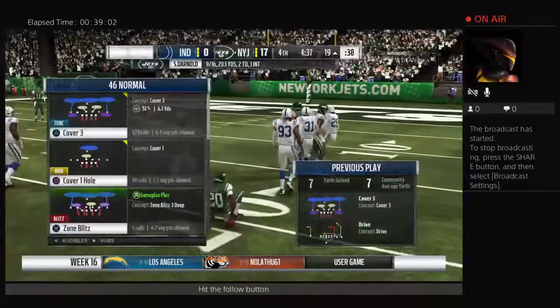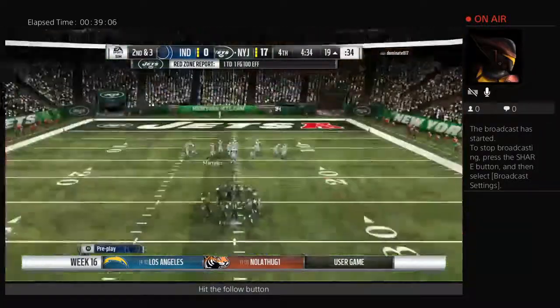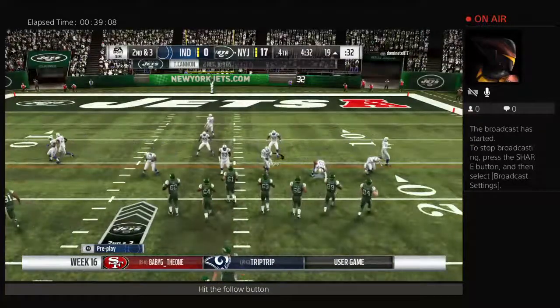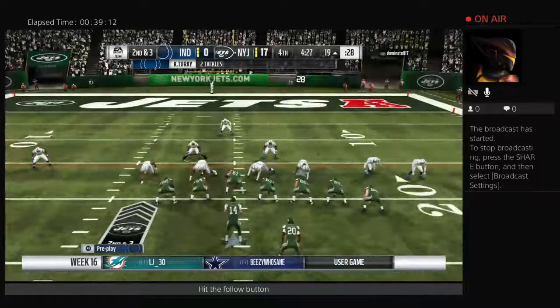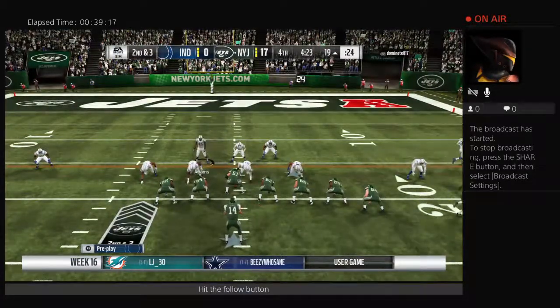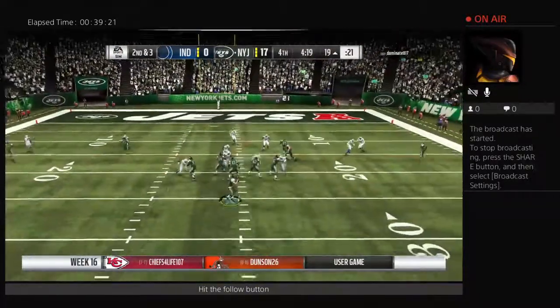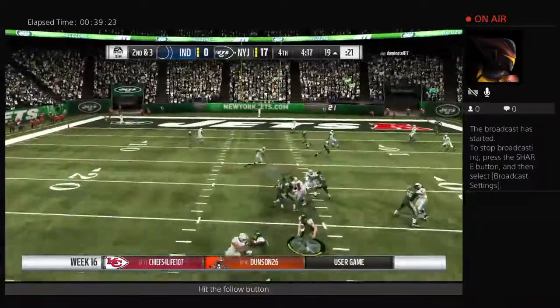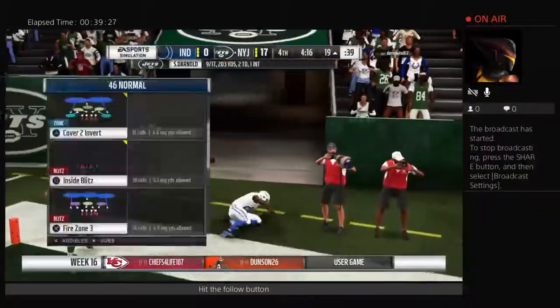And he'll be brought down inside the 20 at the 19. It's a gain of 7, and it'll be 2nd down. Able to get 7 on that first down pass play. 2nd and 3. A shotgun snap for Darnold. And incomplete on the deep ball.